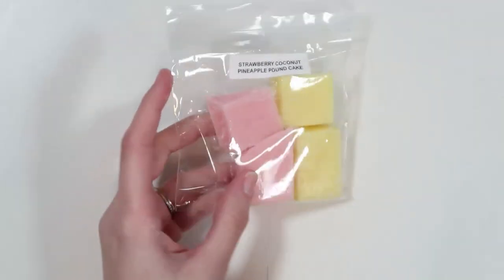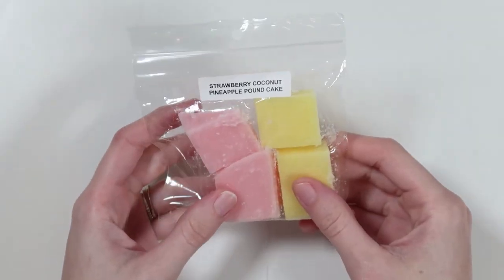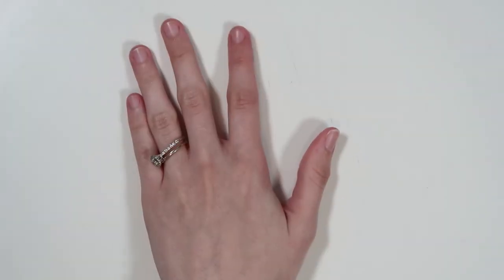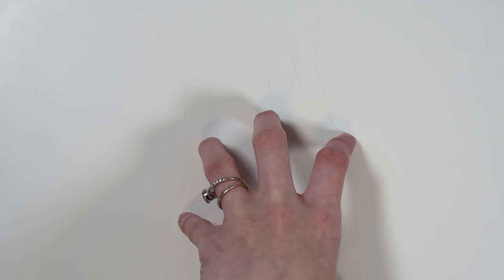Oh my gosh, this freebie, 10 out of 10. I'll definitely purchase this if I ever find it. Strawberry coconut pineapple pound cake. This is top tier. Oh my god. Pineapple and pound cake mixed together is so fantastic. Obsessed with that. Okay, so I did get one of their little bundles, and then I got a bunch of their mini melters.